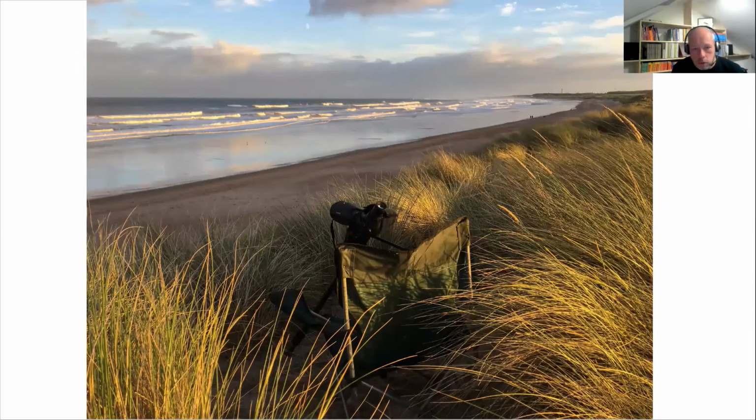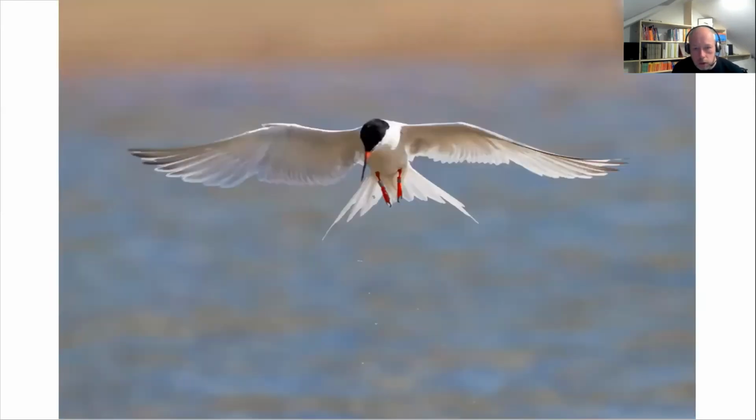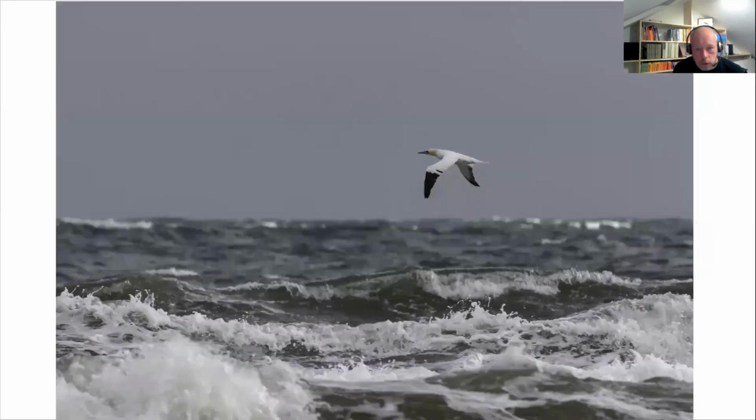So the dunes are also my perch for one of my favorite pastimes, which is a good sea watch. Quite happy to spend 6 or 7 hours on a good day's sea watching from my little perch in the dunes here. During the summertime, you get the birds from Coquet Island, things like sandwich terns and the rarer roseate tern come into the bay to feed, as do the auks. This is a winter bird. Auks, guillemots and razorbills are around all year, of course.